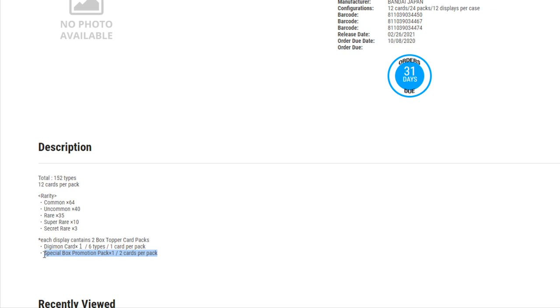This is the big one to me, because in yesterday's video, when we talked about the special box promotion pack, I was like, hey, it would be cool if they released this in both 1.0 and 1.5. That would do a lot for the availability of these cards. It would help a lot. And that seems to be exactly what they're doing. Like, this could be another special box promotion pack that just doesn't have anything to denote it, to separate it from the 1.0 one. But here's why I think that's not the case.